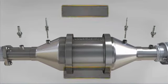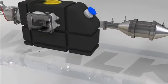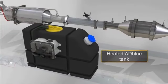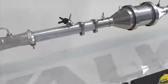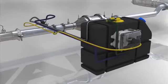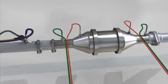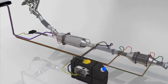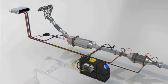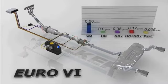To do this, AdBlue, a compound made up of 34% urea and 66% water, is injected into the exhaust pipe just in front of the mixer ring located on the inlet of the SCR catalytic converter. This ring plays an important role, ensuring that the molecules of the AdBlue reducer liquid are blended evenly before they go into the SCR reduction catalyst, so that the reaction is as efficient as possible.